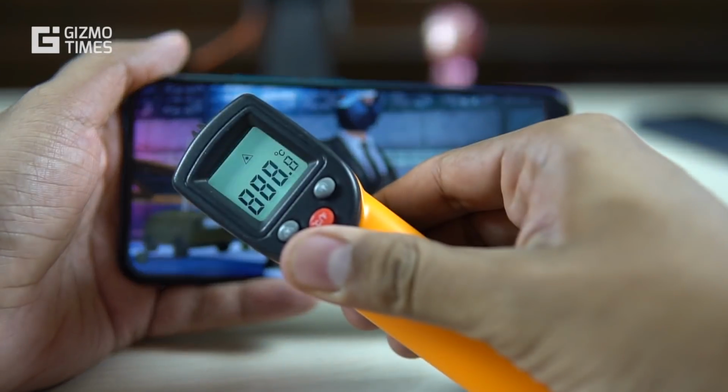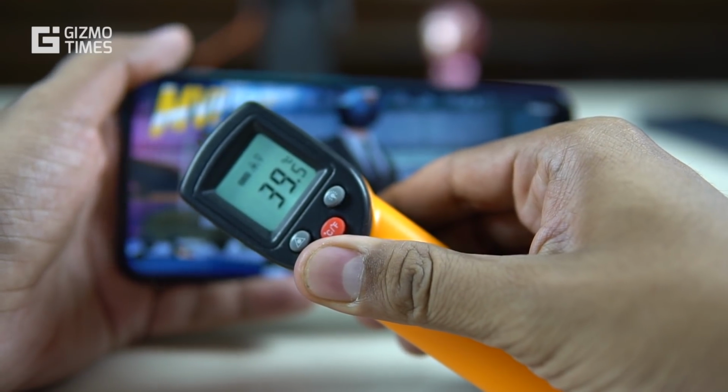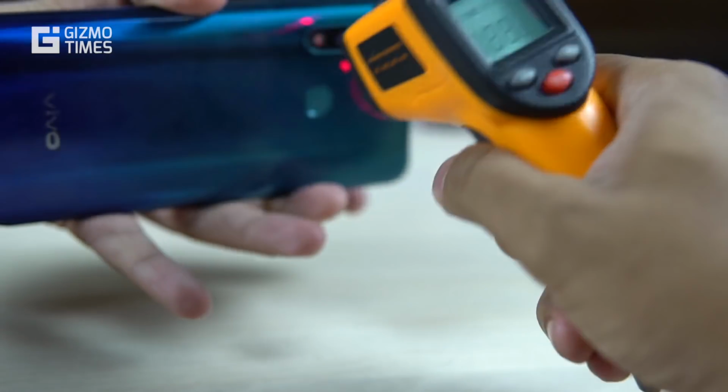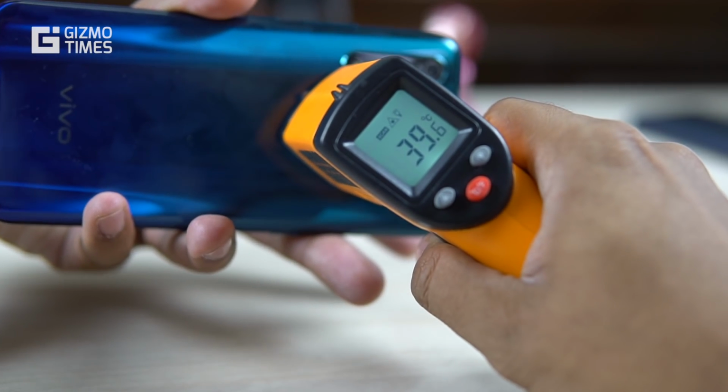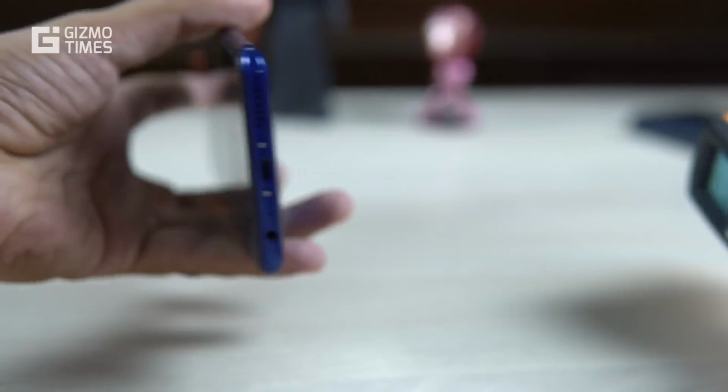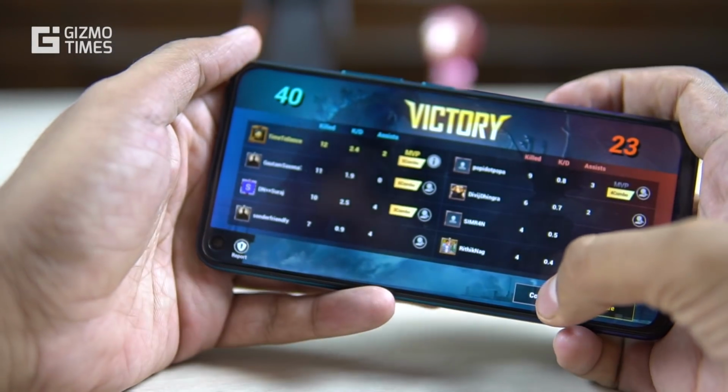That was one quick match and about five minutes of gaming, and the temperature has risen to about 39.5 on the front, and the back as well, it's about the same temperature. 40 degrees is what it has gone up to, but that's just about 5 minutes of gaming.